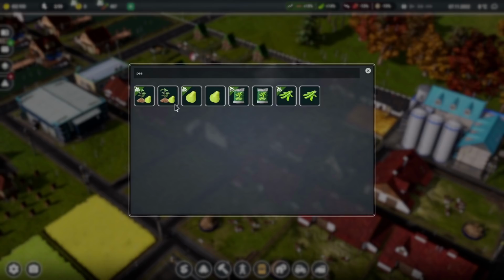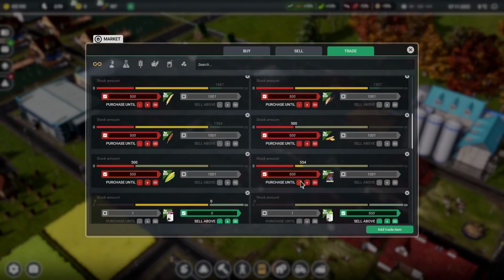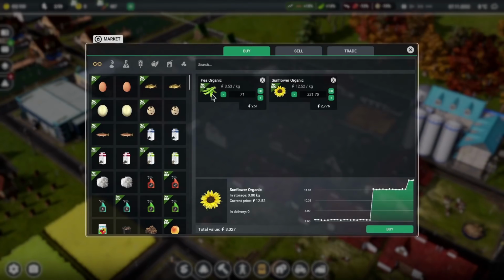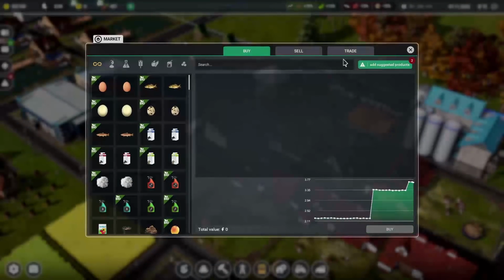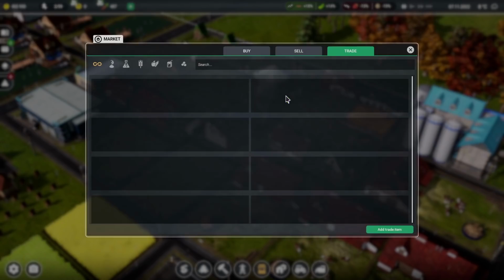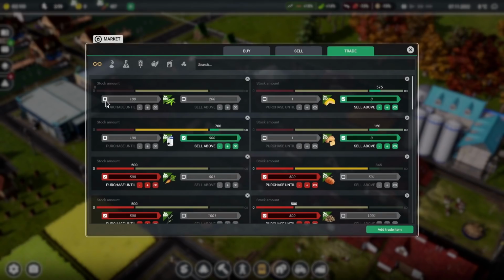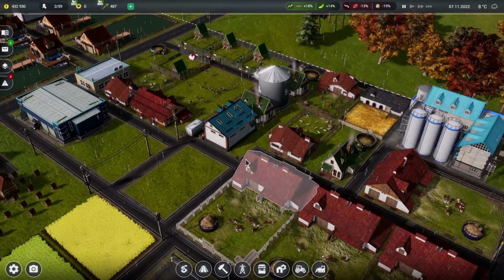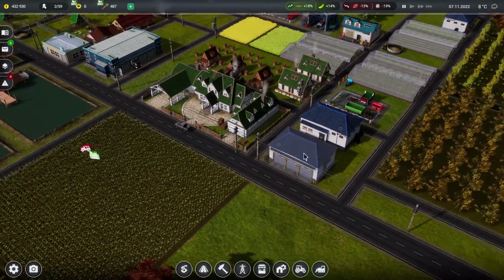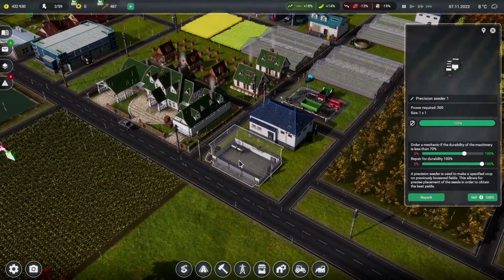Oh, hang on. It's that one. Is that what it is? I don't think the icon looked like that. Oh, hang on a minute. There. Oh, yeah, it is that. Okay, fine, my mistake. Right, so peas and organic peas and buy in until we have at least 500 of those. There we go. So that'll sort out one of those things. Right. Here we go. The big expense. The big expensive costly thing. We're going to have to get ourselves a combine harvester.